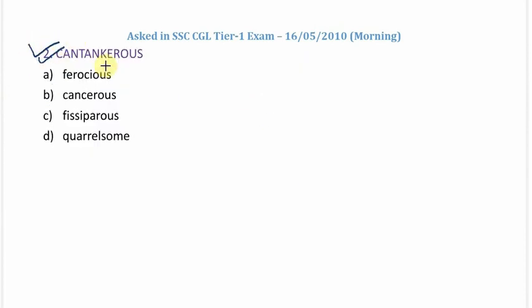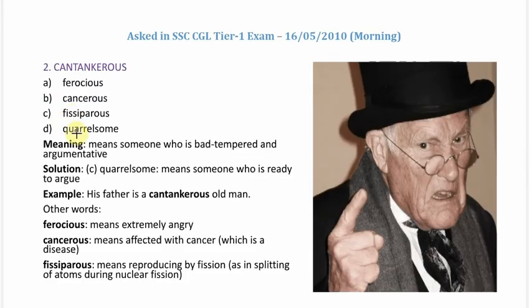The second word is cantankerous, and the options are ferocious, cancerous, vociferous and quarrelsome. Let's look at the meaning of this word. Cantankerous means someone who is bad-tempered and argumentative. So the solution of this question is quarrelsome. Quarrelsome means somebody who is ready to argue. Example: his father is a cantankerous old man. So the answer to this question is quarrelsome.